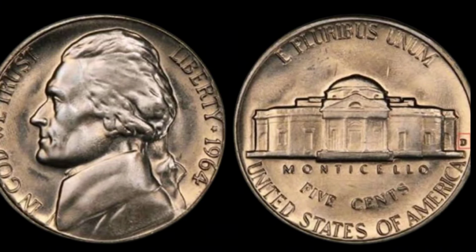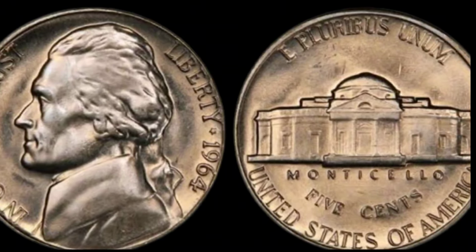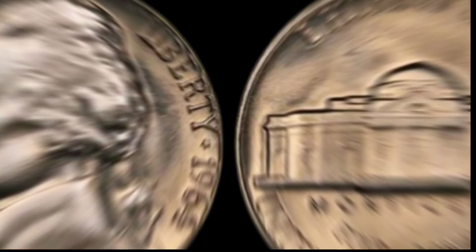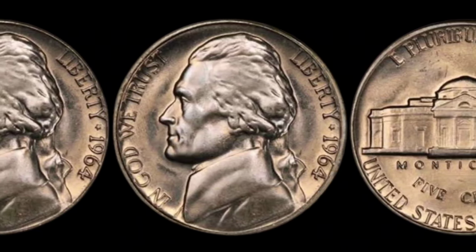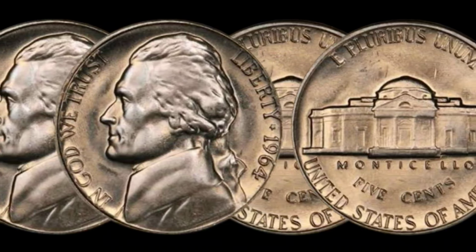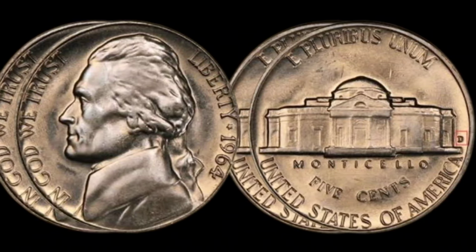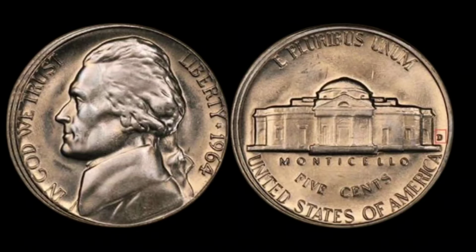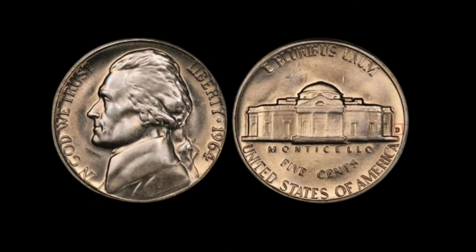2. Coins in near-perfect, uncirculated condition are much more valuable than those that have been circulated. If your 1964 Jefferson nickel looks like it's in excellent condition, consider having it graded by a professional service. 3. Look for any kind of striking errors, such as doubling of the image, off-center strikes, or die cracks. These errors are incredibly rare and can multiply the value of your coin. 4. If you think you have a valuable coin, consider getting it professionally graded by services like PCGS or NGC. A high-grade rating can significantly boost the coin's value.